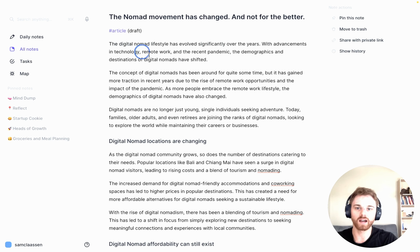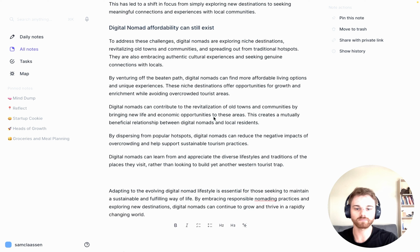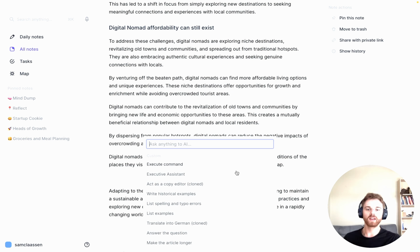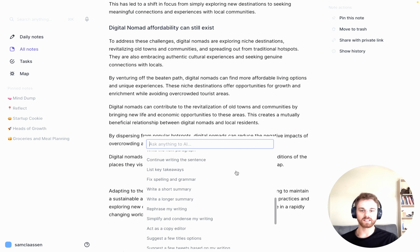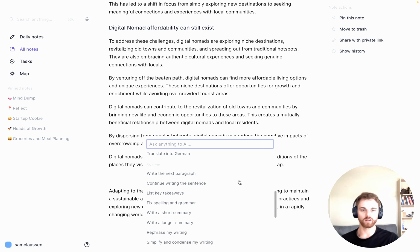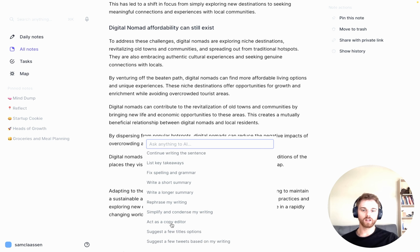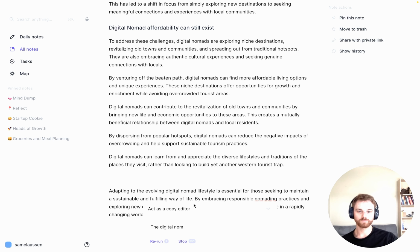Again, going back into my rather disappointing draft, I'm going to select all the text of it. And I'm going to click on the magic stars here, which pulls up the AI editor. And here you see a list of prompts. Everything up top here is a custom prompt that I've created, which I'll go into in a moment. And down below are the system prompts that come with Reflect. So let's pull up the copy editor prompt and have it act as a copy editor.